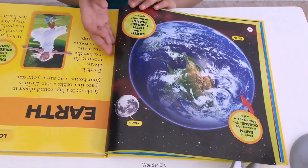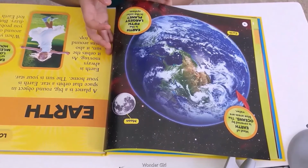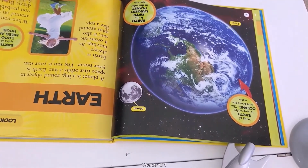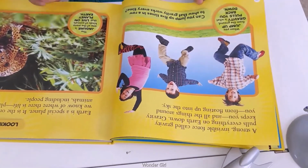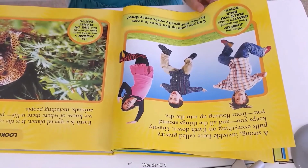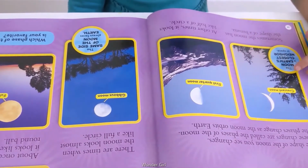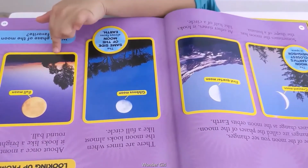Earth is this color. Blue is for water, green is for grass, and brown is for the land. Gravity. When you jump up, you don't go up, you come down. Four shapes of the moon: crescent, first quarter, gibbous, and full moon.